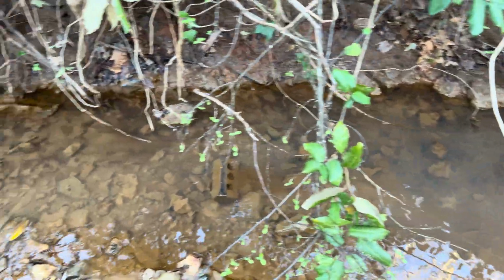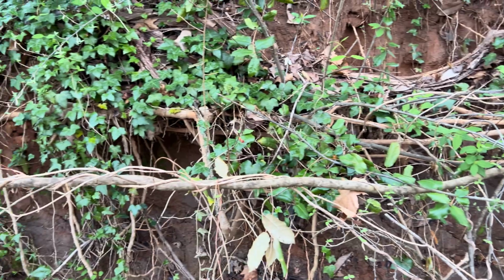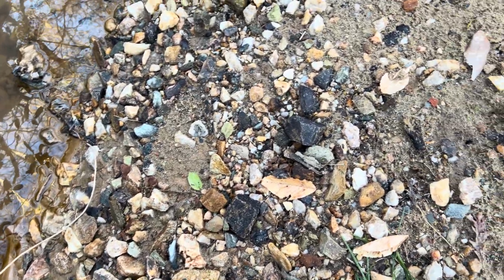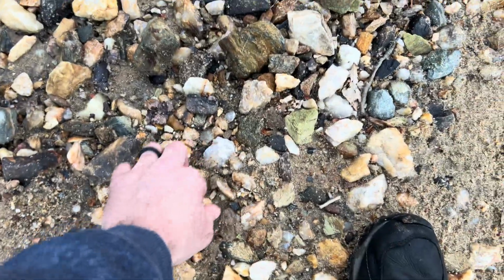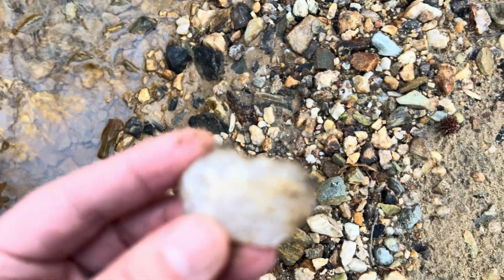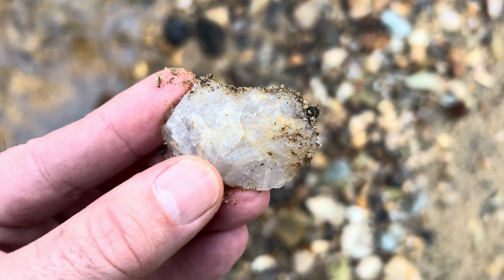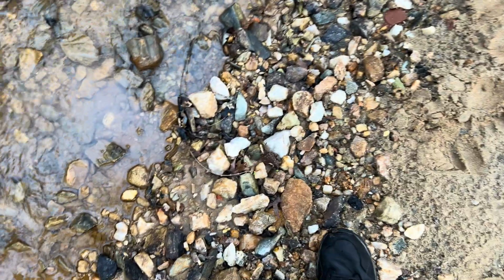This is a nice little section. Need to get that brick out of there. See how the water eroded that away from a few weeks ago when it got up that high. It embedded a lot of these deposits. A lot of nice looking quartz. It has an opalescence to it. You see that? Shiny. Pretty cool. Good for crafting.